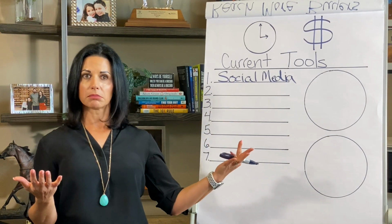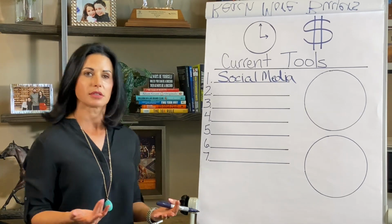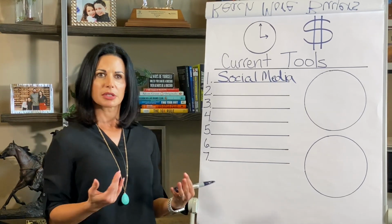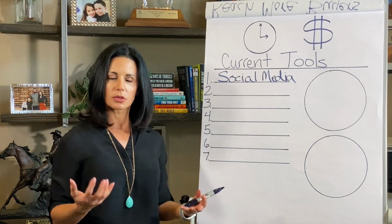It is free to use social media. You can use paid ads when necessary. I think it is a nice tool to have out there, and we all mostly use it.